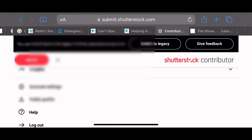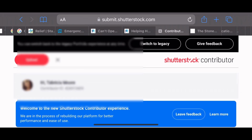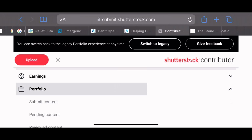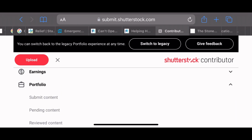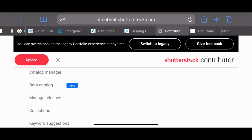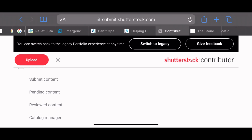Upon getting your contributor account, once you set it up and put in all of your information, you can start uploading photos automatically. But with Shutterstock, you have a waiting period as they review your photos. Like all of the websites, they do have certain qualifications for your photo submissions. They'll approve the photos that you're able to put on the market.